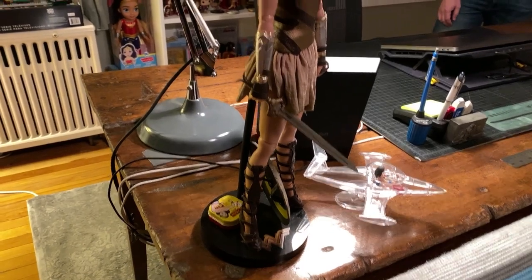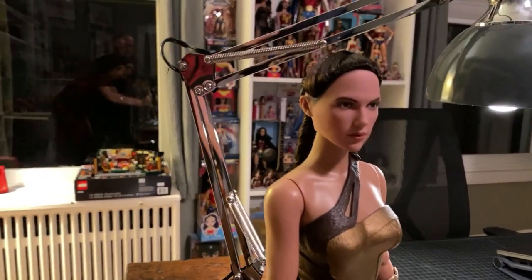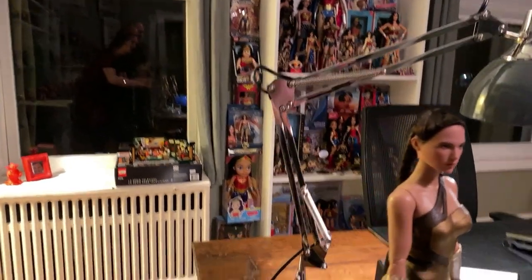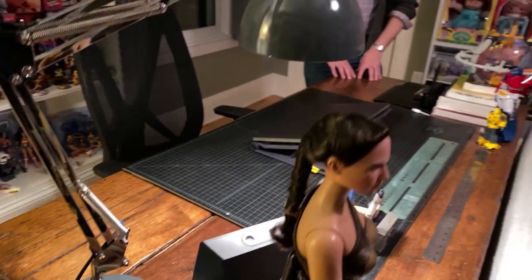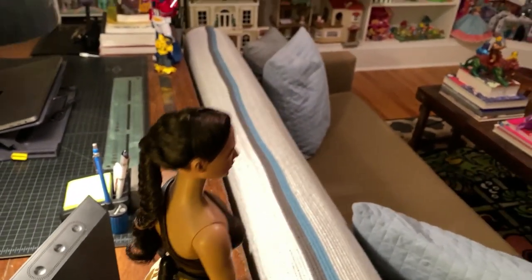No, well, it was Wonder Woman, Gal Gadot Wonder Woman in her training outfit, and it was a dream project to do. And Jason's always been a Wonder Woman fan. But this is one of my most favorite dolls of any that we've done. Gal Gadot Wonder Woman is right there. And there we have the Wonder Woman up there.